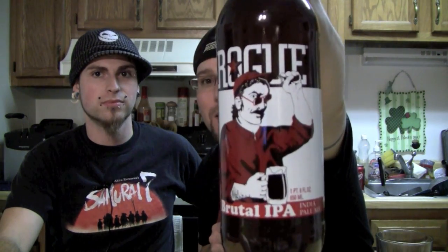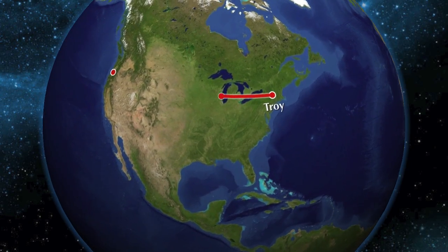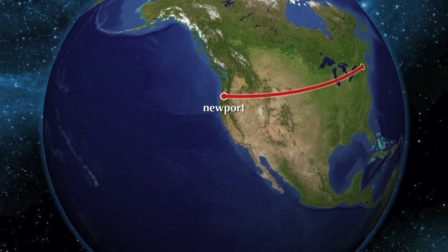So the beer we're doing today is the Rogue Brutal IPA. Rogue is a brewery out of Oregon. And this is 6% alcohol by volume. Okay for an IPA, I suppose. Yeah, it's a little on the low end. And it's got 59 IBUs, which also I would say is relatively low, considering they're calling it Brutal IPA. Right, 60 is pretty average for an IPA in terms of IBUs.